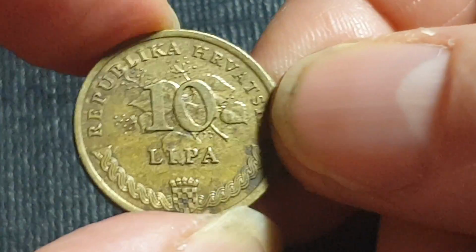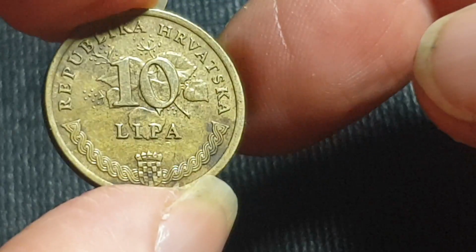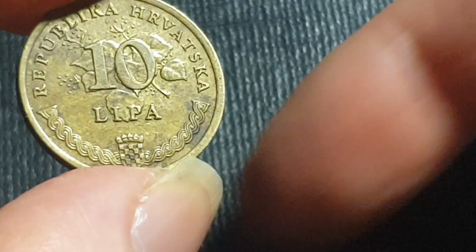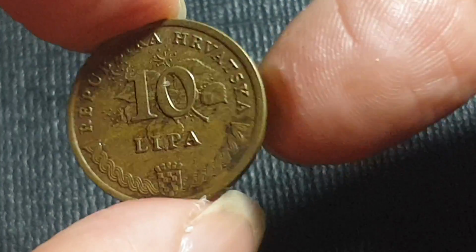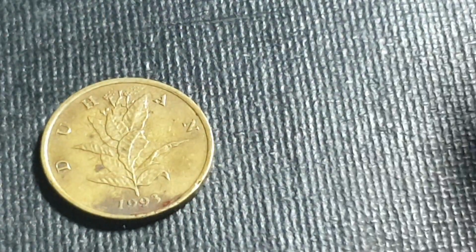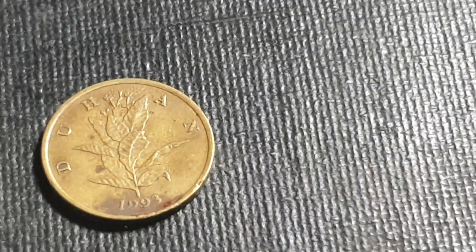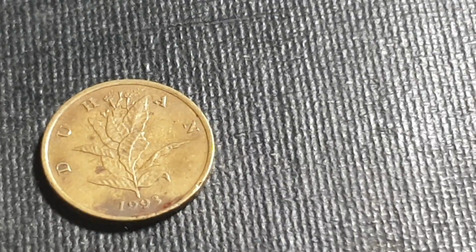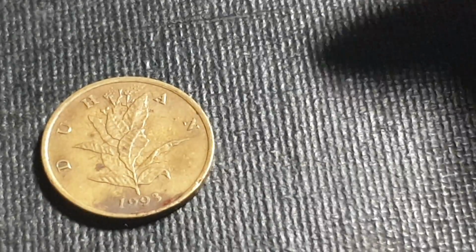Okay, Croatia. Hrvatska is the name of the country. 10 lipa. So this is worth probably about, I don't know, 3 or 4 cents. 93, so this is a Croatian issue. If you get them even date, they usually have the name in Latin. And any other Croatian coins, no. So Croatia is a country that you don't really get in these coin lots.